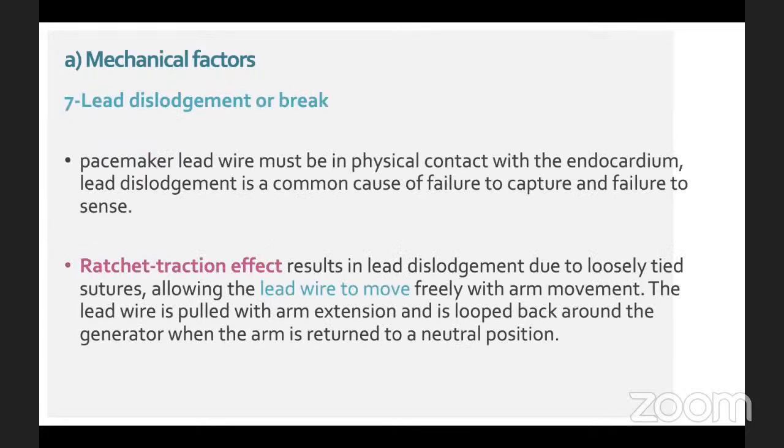Lead dislodgement or break. The pacemaker lead wire must be in physical contact with the endocardium. Lead dislodgement is a common cause of failure to capture and failure to sense. We have the ratchet traction effect, which results in lead dislodgement due to a loose tight suture, allowing the lead wire to move freely with the arm movement. The lead wire is pulled with the arm extension and is looped back around the generator when the arm is returned to the natural position.